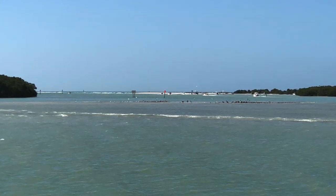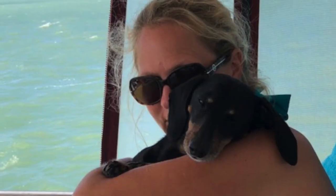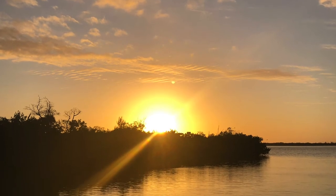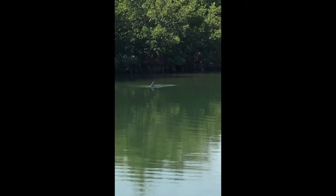We headed around Venice and into Port Charlotte, finding a little hurricane hole in Cayo Costa for the night. This was a quiet, no-rocking spot, and we enjoyed exploring Cayo Costa and sleeping well.